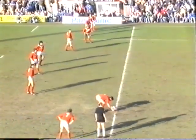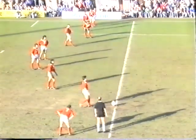Already they're singing on the South Terrace, in the South Stand. And the last time the Eagles came here was in 1984, and they were beaten out of sight, 50 points to 4 in the first round of the John Player Special Trophy. This, their first ever league visit to Headingley.